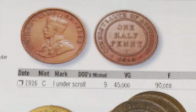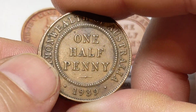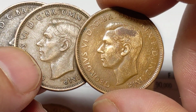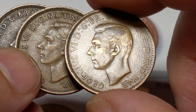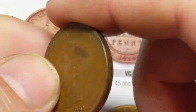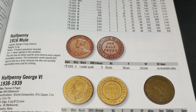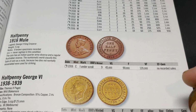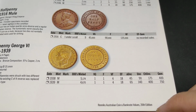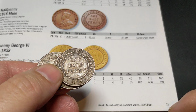Now the last one isn't necessarily low mintage. I found it very interesting, and I was quite happy to find it. Now this is the 1939 halfpenny. Now if we look at the other side of this, they've all got King George the Sixth on the back of these. Now the interesting part about the 1939 is, now I'll show you in the book here as well, but the 1939, I'll zoom out a bit and I might zoom back in shortly, but the 1939, they've got 2, if I can just move this up a bit, we'll see on the bottom of the page here, we've got 1939 M, and we've got 4.67 million. Okay, so that's these ones here.